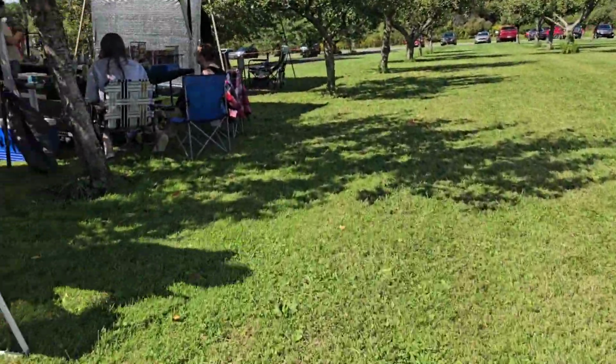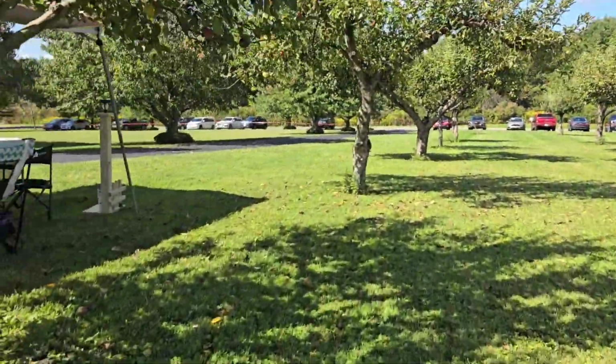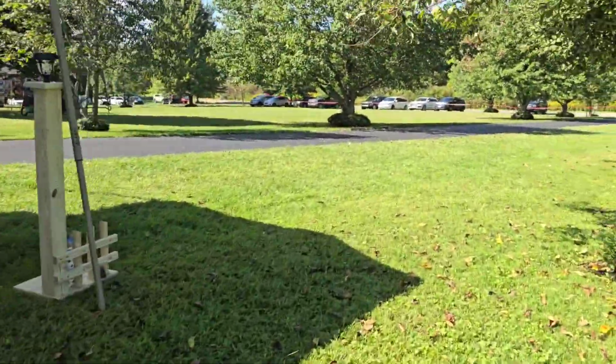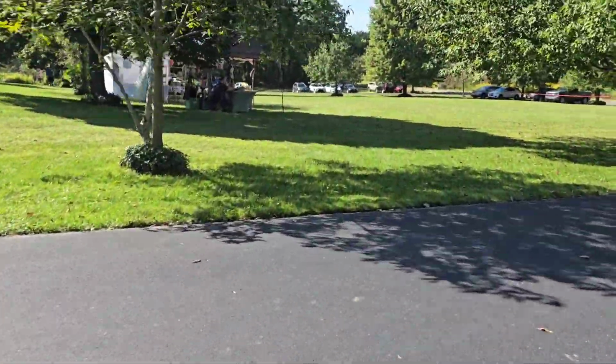There's definitely a nice breeze going on, which is great. Nice apple trees. Should probably get back to my booth though, right? And this is our loop.